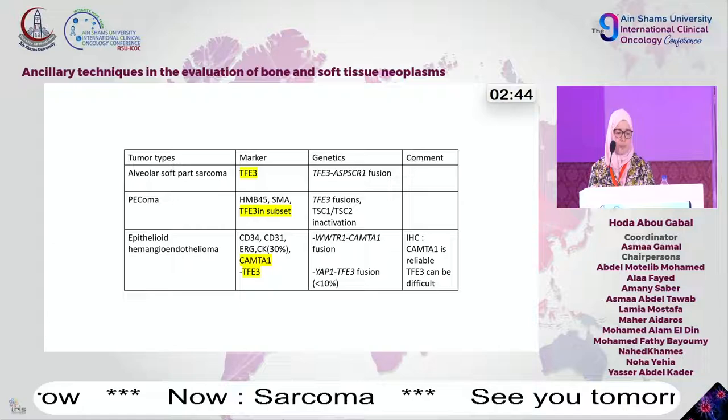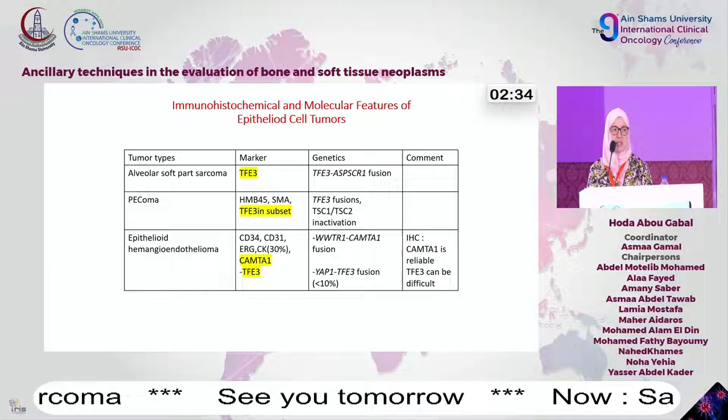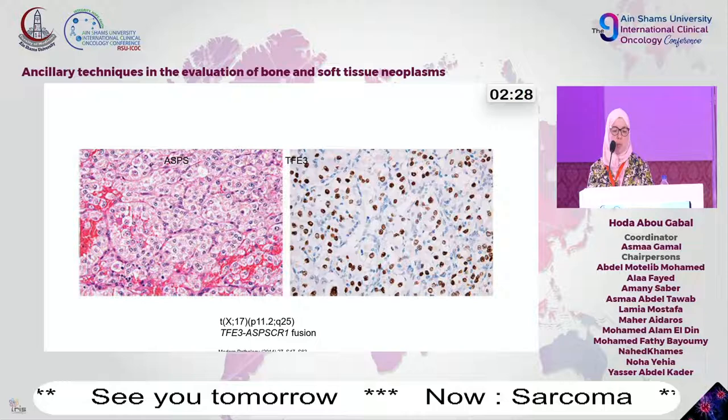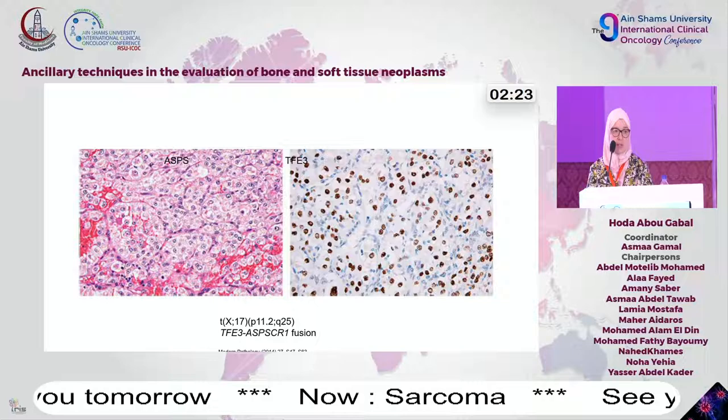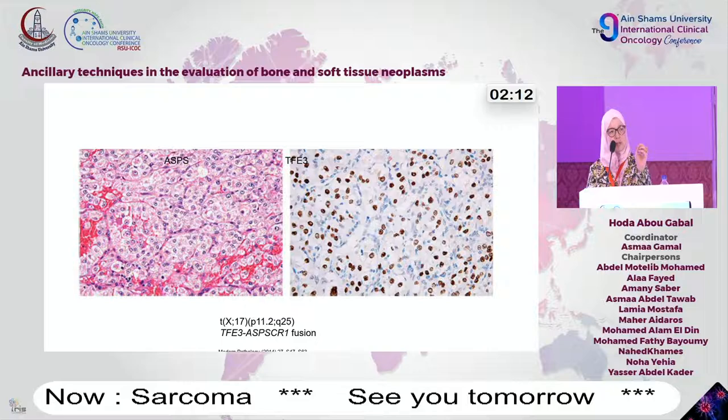Coming to the epithelioid cell tumors, like alveolar soft part sarcoma, which has a surrogate marker of TFE3, the protein product of the ASPSCR1-TFE3 fusion. It is a reliable surrogate marker for alveolar soft part sarcoma. Also, as you know, there is no other specific marker for it. I depend on the morphology and the epithelioid pattern, and the PAS staining if I find crystals, and then TFE3 is very helpful.